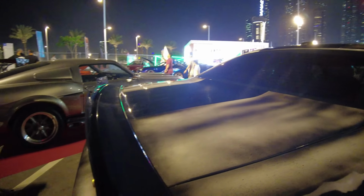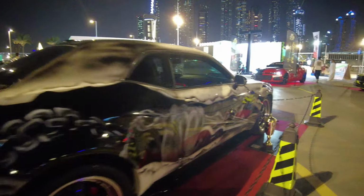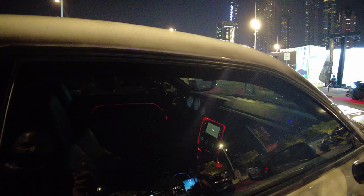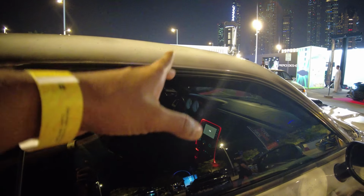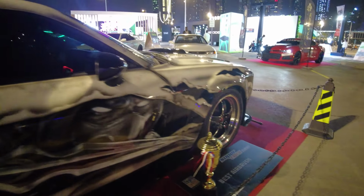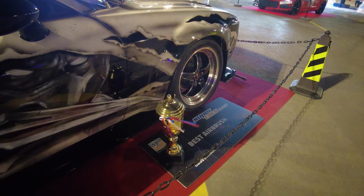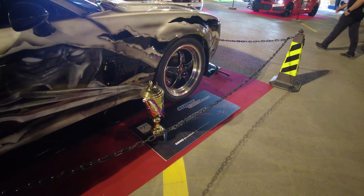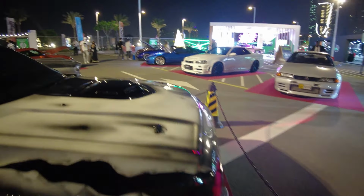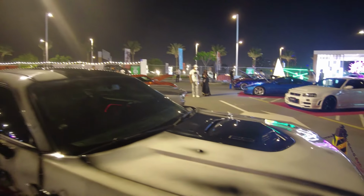The spoilers, I like the spoilers. Yeah. And this is the car. Let's see what they got here. The interior. This is an older version of the car, because the newer version doesn't have this layout. It's different from other layouts. And the best airbrush. Why airbrush? Alright. This car got the best award in the event. Yes, it is a shaker. Super.